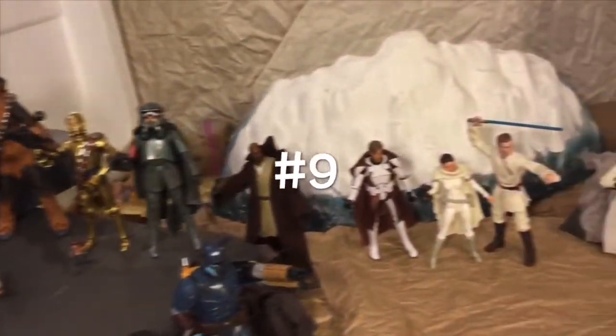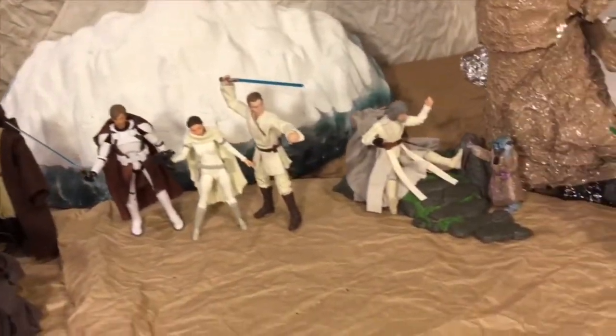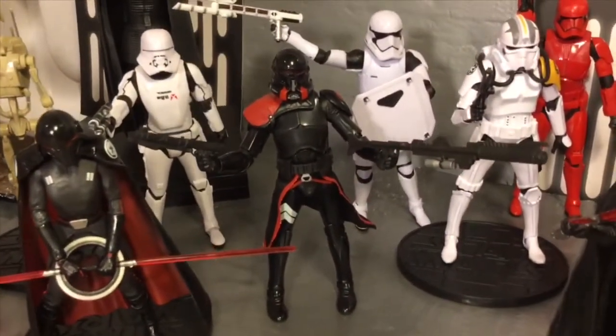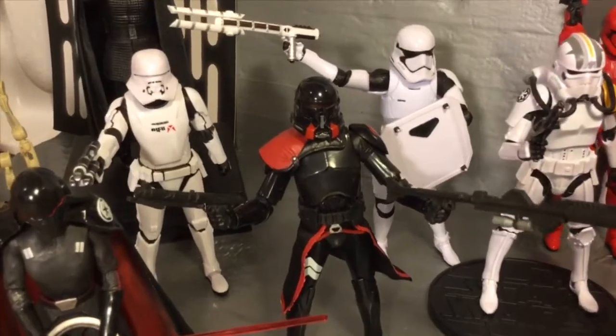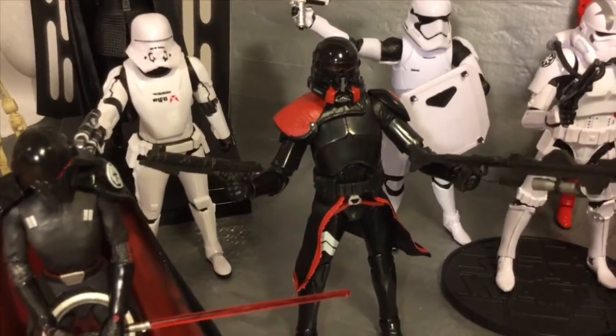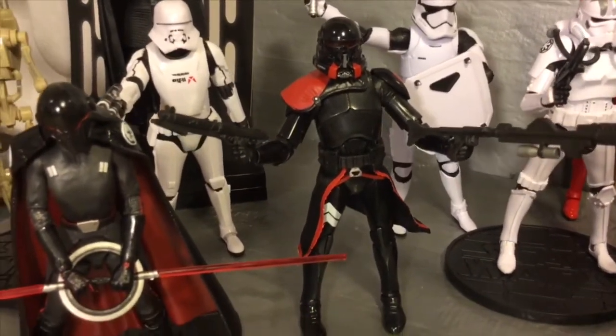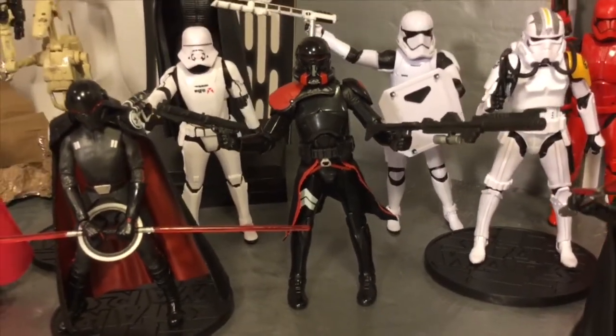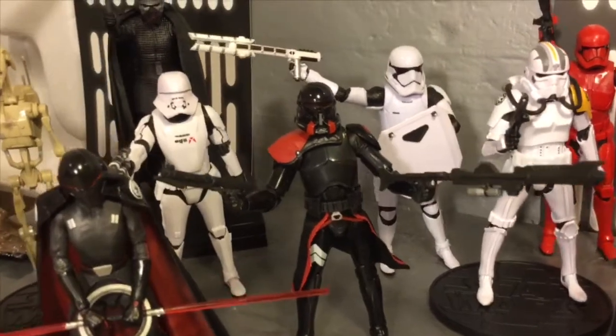At number 9, we are going to go with our Purge Trooper. Really awesome figure. Even though I didn't get an opportunity to review the figure, I did get a chance to look it over, play with it a little bit.